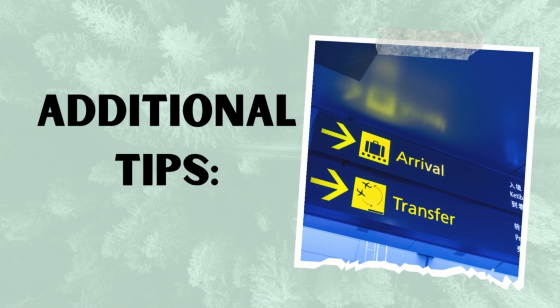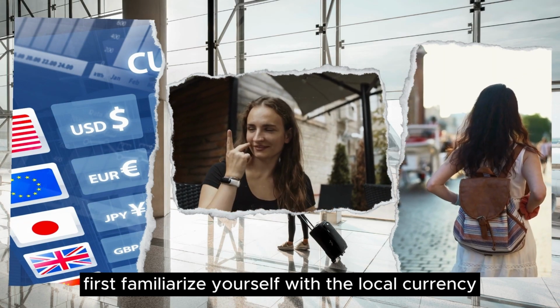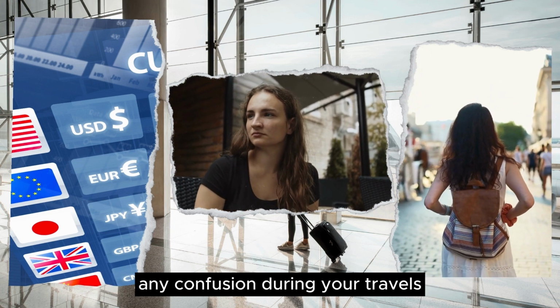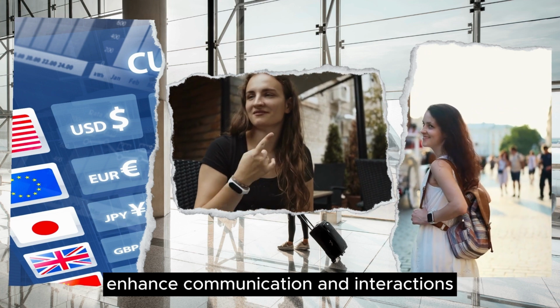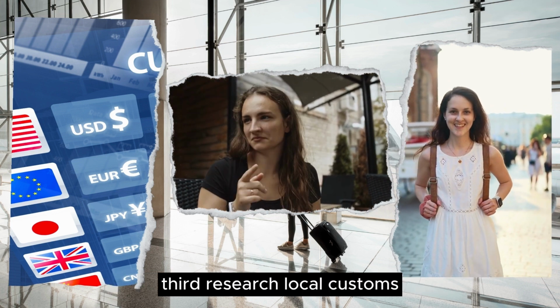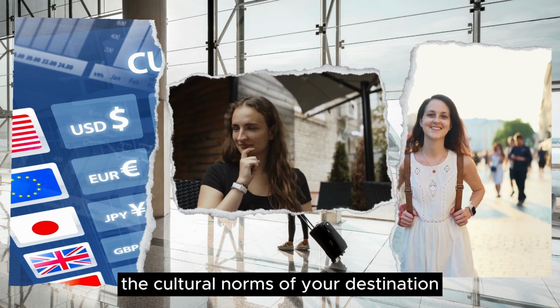Additional tips. First, familiarize yourself with the local currency and exchange rates to avoid any confusion during your travels. Second, learn basic phrases in the local language to enhance communication and interactions. Third, research local customs, etiquette, and dress codes to respect the cultural norms of your destination.